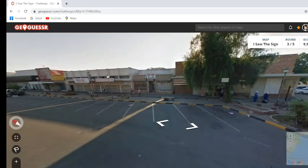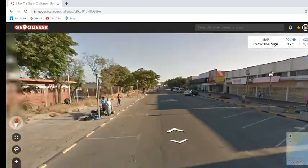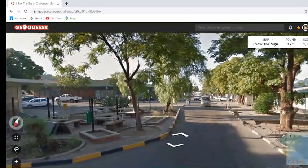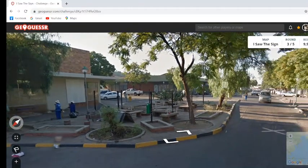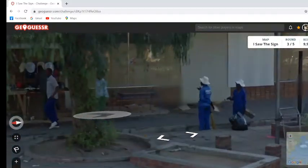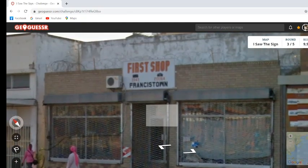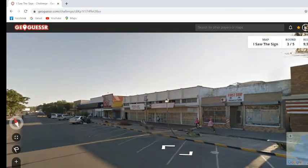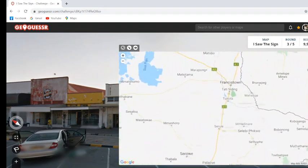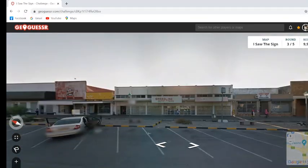Okay, 5K. First stop, Francistown. Francistown is Botswana, right? No cycling beyond this point. Yeah, this is like the striped British Imperial curbs, except that these are yellow and black. Often you see white and black in former British colonies. Okay, so Francistown is up in this part of Botswana. I think it's the second largest town in the country, after Gaborone.